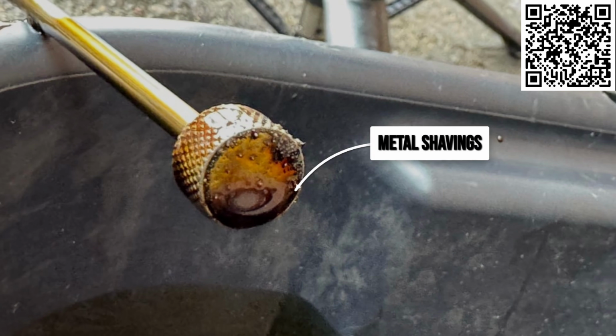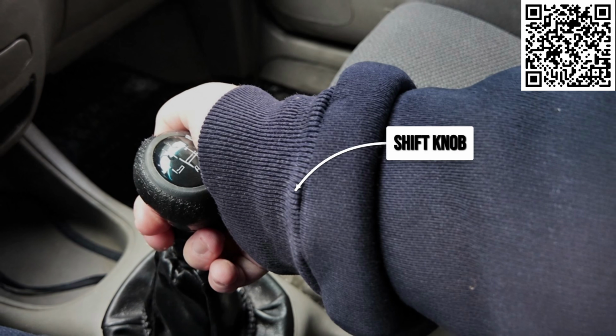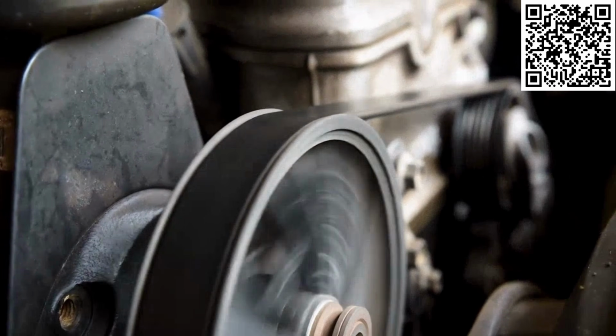Check the oil dipstick for metal shavings, which is a sign of internal engine damage. Make sure the transmission shifts smoothly through all the gears. Listen for knocking or grinding noises when the engine is idling.